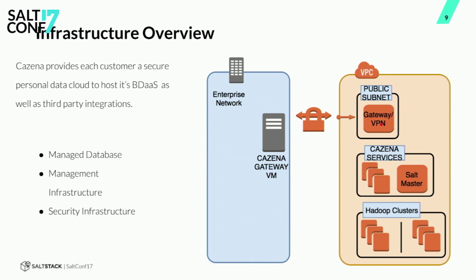So it manages the gateway VPN, the Cazena gateway, which is an agent that we have on the customer premise to kind of bring our services into them. And then it's going to manage all of the Hadoop cluster configuration settings, deployment, upgrades, everything on there.